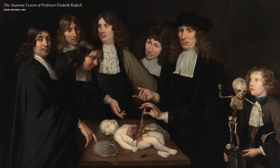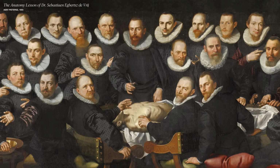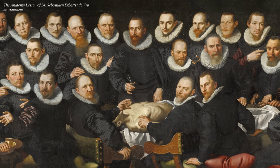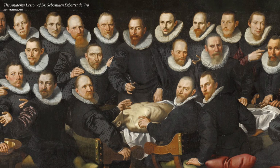Earlier works of this kind tended to be much more rigid and formal, with highly ordered compositions and little interest in drama or storytelling. A good example is one of the few anatomical paintings that existed before Rembrandt, a work by Aert Peters, commissioned by the surgeons of Amsterdam in 1601. In that painting, the members of the guild gather around a dissection table while Dr. Sebastian Egbert prepares to begin the lesson.